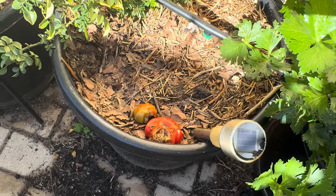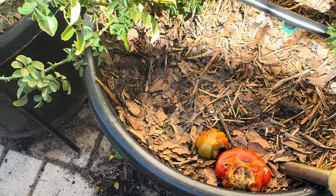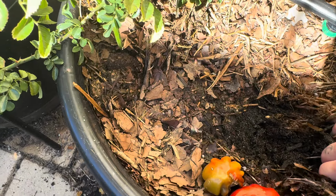Because that tomato, these ones got eaten by slugs. I'm actually going to bury that because that's too many fruit flies for my liking. This is just leaf mulch.